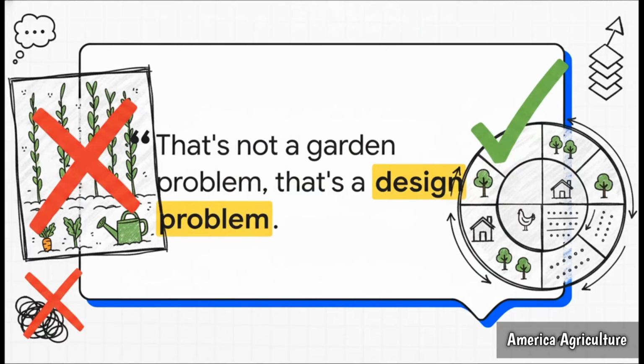Well, it really boils down to this brilliant quote from our source material. That's not a garden problem, that's a design problem. Honestly, failing to produce enough food on your property has absolutely nothing to do with bad soil or a terrible climate or even a tight budget. It is entirely about an inefficient layout. A bad layout just duplicates your effort, wastes your precious time, and leaves these massive, glaring gaps in your food production.